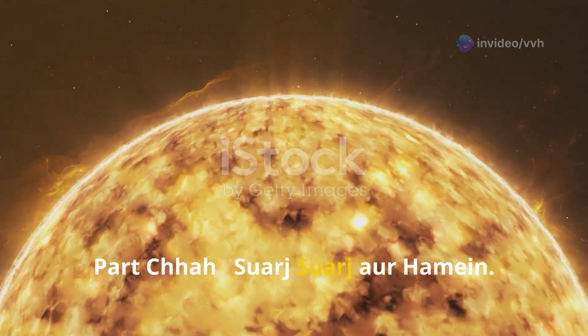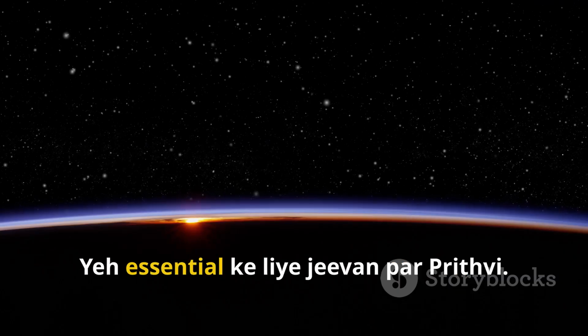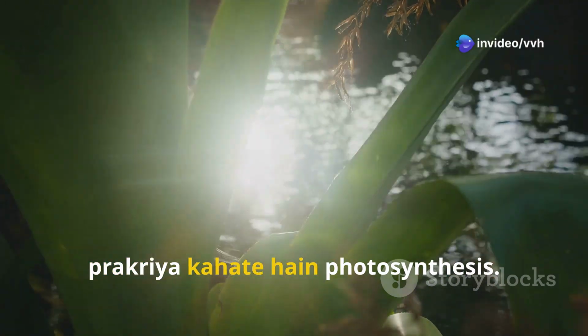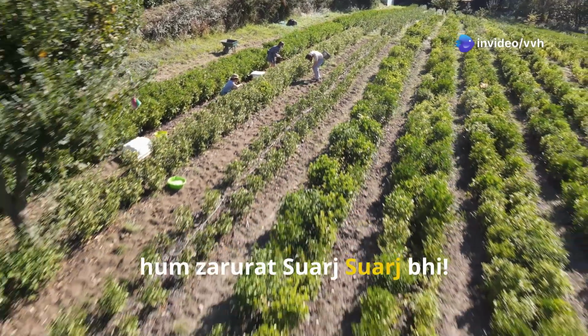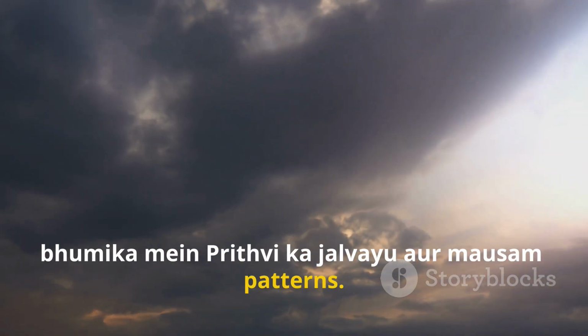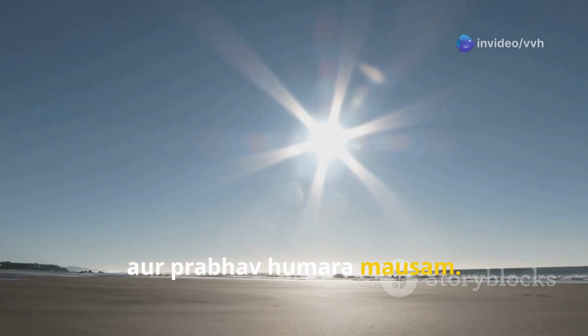Part 6. The Sun and Us. The sun is much more than just a bright object in the sky. It's essential for life on Earth. Plants need sunlight to make their food through a process called photosynthesis. And since we rely on plants for food and oxygen, we need the sun too. The sun also plays a crucial role in Earth's climate and weather patterns. It warms our planet, drives the water cycle, and influences our seasons.